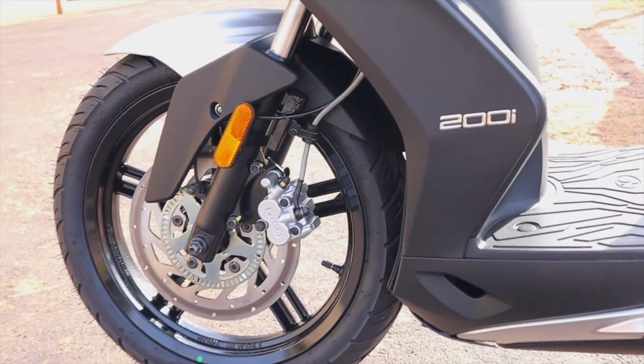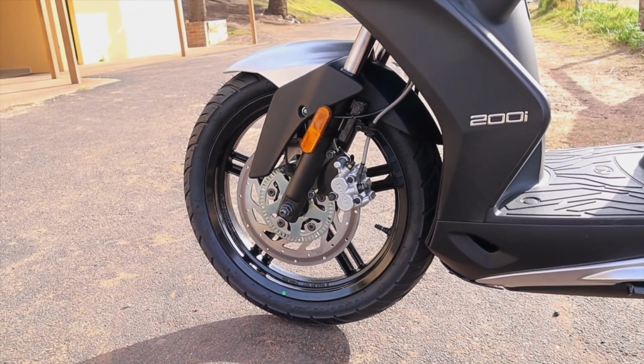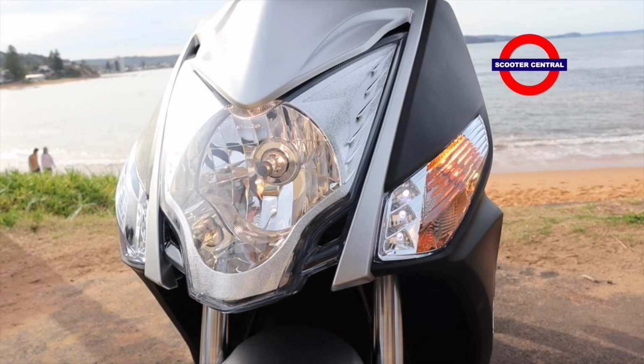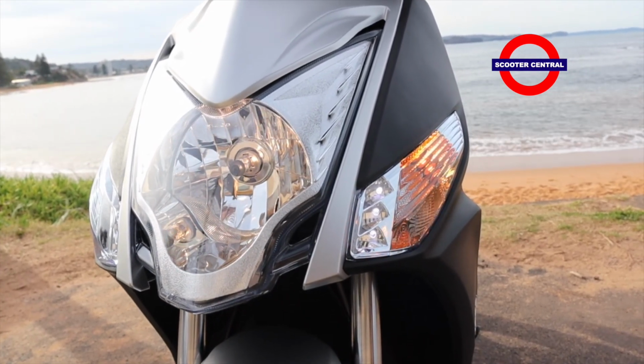Starting at the front of the scooter, you can see the large 16-inch front wheel, which is complemented by long travel shock absorbers. The braking system is modern with anti-lock brakes and discs front and rear. The indicators and headlight are integrated into the bodywork and provide a really good spread of light.